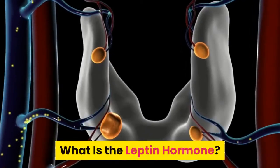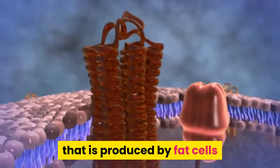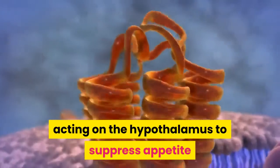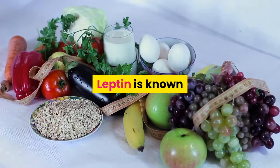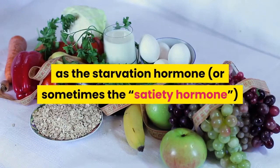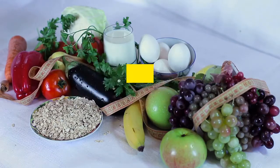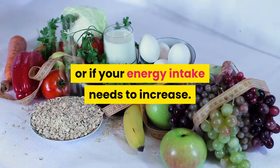What is the leptin hormone? The definition of leptin is a peptide hormone that is produced by fat cells that play a role in body weight regulation by acting on the hypothalamus to suppress appetite and burn fat stored in adipose tissue. Leptin is known as the starvation hormone, or sometimes the satiety hormone, because it notifies your brain if you have eaten enough and your energy levels and calorie intake are sufficient, or if your energy intake needs to increase.